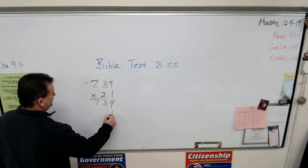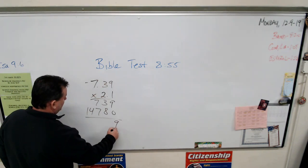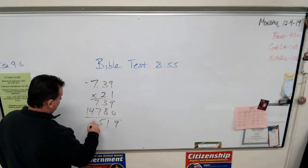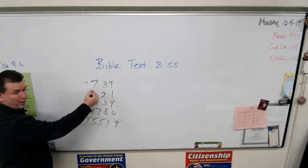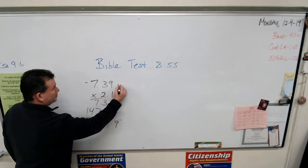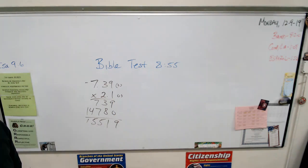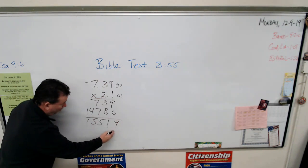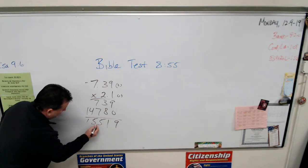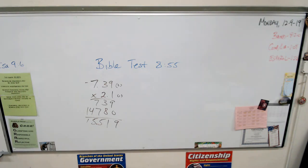3, 7, 0, 14, 9, 1, 15, 5, 1. How many total decimal places? There's 2 decimal places in the one factor and 1 in the other for a total of 3. So I start at the end and I go 1, 2, 3. 15.519.